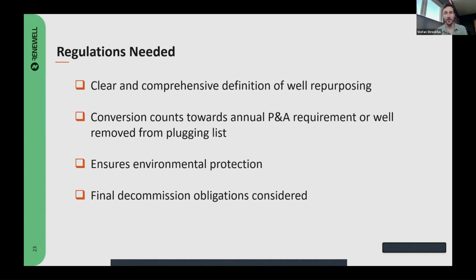Next, ensuring environmental protection. I think we're all on the same page there, that our goal here is to make sure that something prevents any continued pollution or contamination that comes from these wells. And then finally, the final decommission obligations must be considered in the writing of the statute, to ensure that a situation with more liability associated with well remediation than potential revenue coming from these assets is not created.